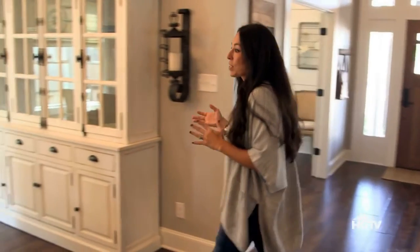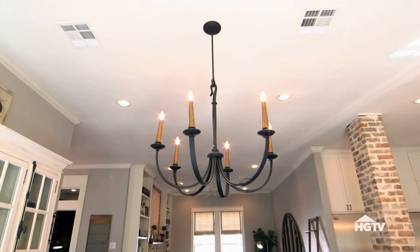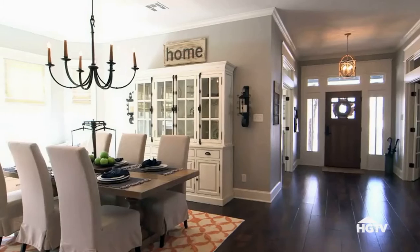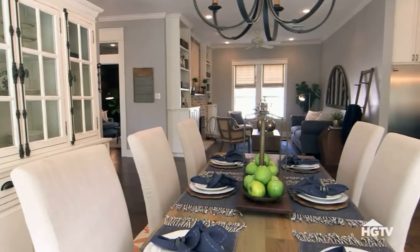Over here in the dining room, this is the grand room to me. I mean, you have this really large chandelier. I like to do light fixtures that make a statement, and I really feel like this light fixture is bold, pairs well with this beautiful table that Clint made.